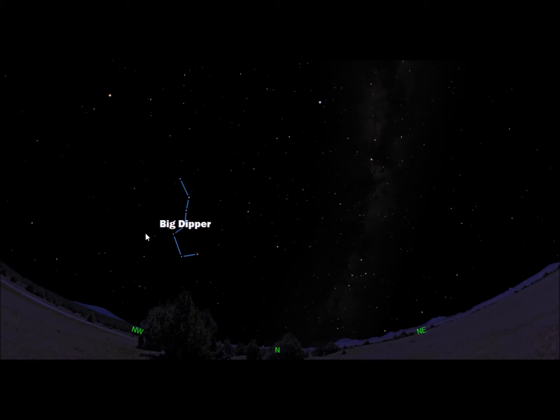Now, the Big Dipper does have 2 stars that are the most important to us, and those are these 2 stars here on the bottom, the one on the left and the one on the right, the 2 end stars of the bowl. The first one on the left is the star called Merak, and the star on the right is called Dubhe. Merak and Dubhe, these 2 stars are often referred to as the pointer stars.